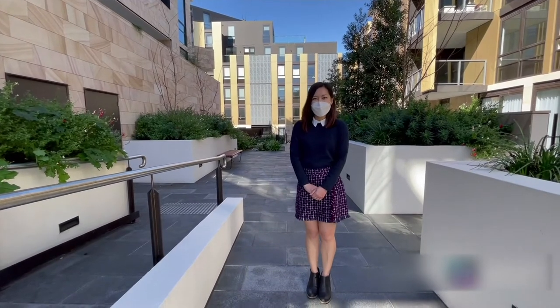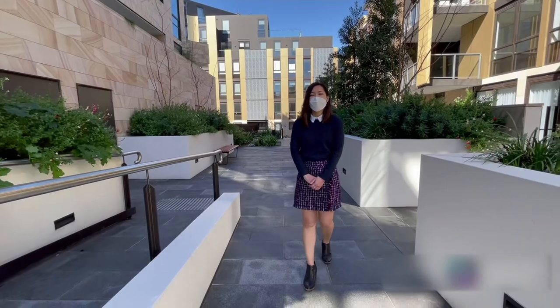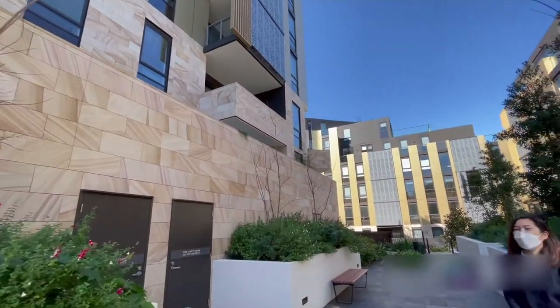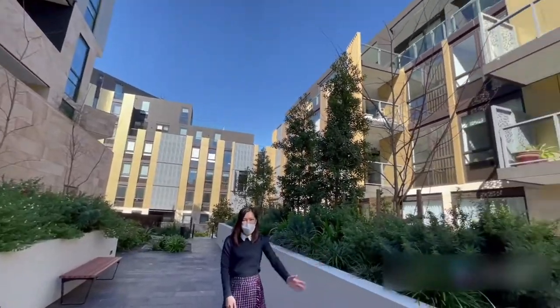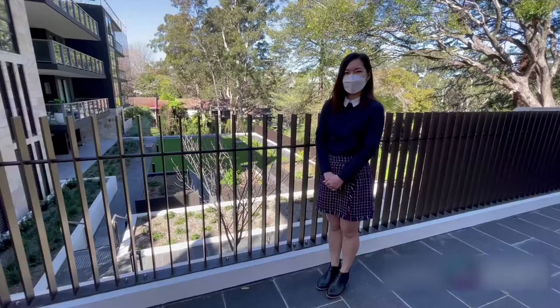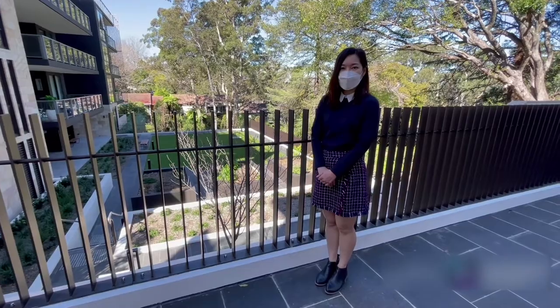There's a total of 93 units in this development, and there's 3 blocks in total: Block A, Block B, and Block C. The common facilities for this project are the barbecue area and the communal herbs garden.